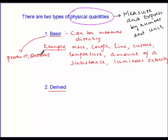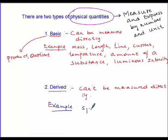The second type of physical quantities are derived physical quantities. These are quantities that cannot be measured directly. We measure them indirectly by calculating from the basic physical quantities. Examples of derived physical quantities are speed, acceleration, force, work, power, etc. So these are the two types of physical quantities that we have. One is basic, the second one is derived.